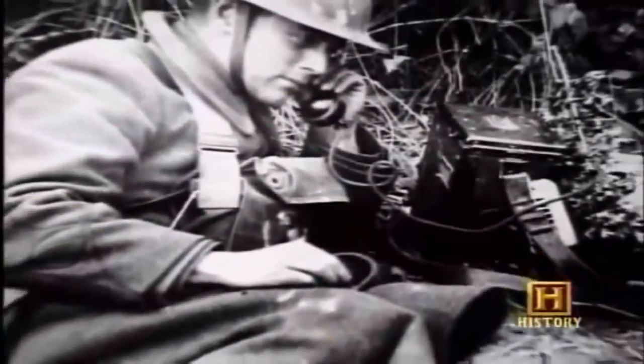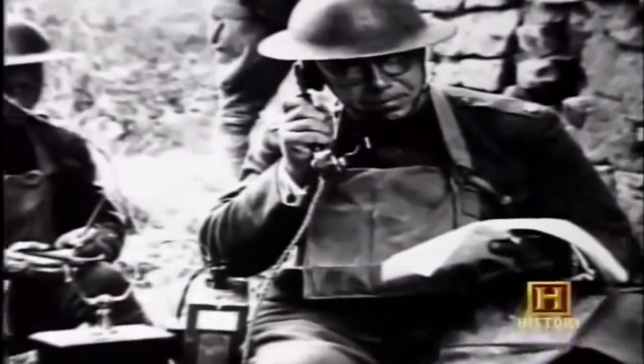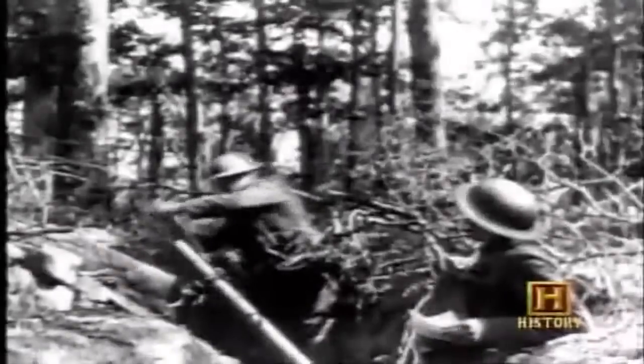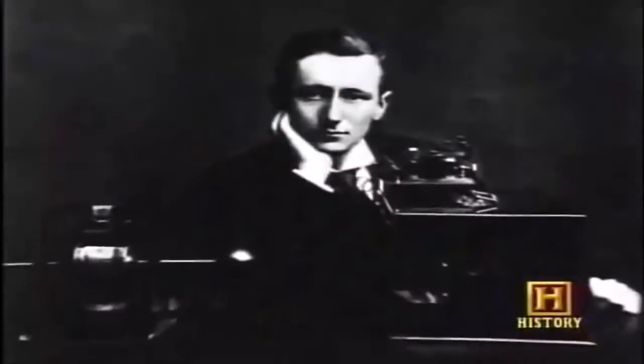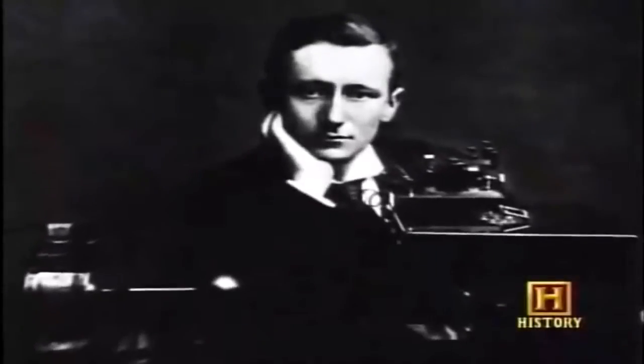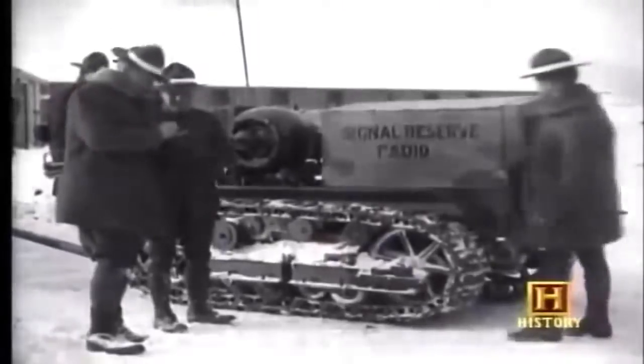The field telephone brought communication from Command Central to just behind the front. But because it needed a wire connection to a network, it was vulnerable to artillery. The logical improvement over the telegraph and telephone was real-time two-way communication without a landline. Marconi patented a wireless telegraph in 1895, precursor to the radio. But early wireless devices were big and heavy.